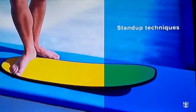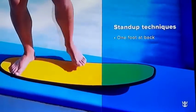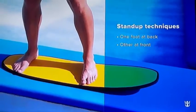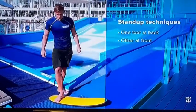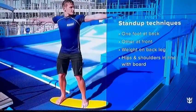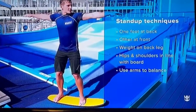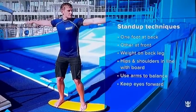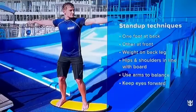Proper technique is to place one foot at the back of the board and the other about a shoulder-width distance at the front of the board. Keep your weight on your back leg, your hips and shoulders in line with the board, and use your arms for balance. Keep your eyes forward toward the bottom of the ride, not looking at your feet or toes.